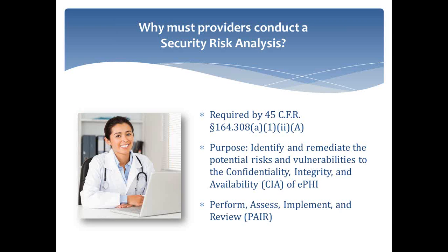It's interesting because it can be a lot of work, and I say it can be if you make it. But really, HIPAA put this in place to give you an opportunity to understand and uncover the potential risks and vulnerabilities to the confidentiality, integrity, and availability of the EPHI, or PHI. Actually, it doesn't have to be electronic protected health information, really of any protected health information.